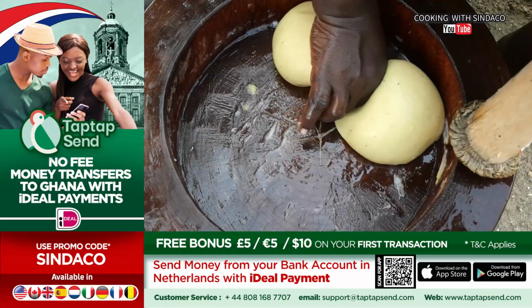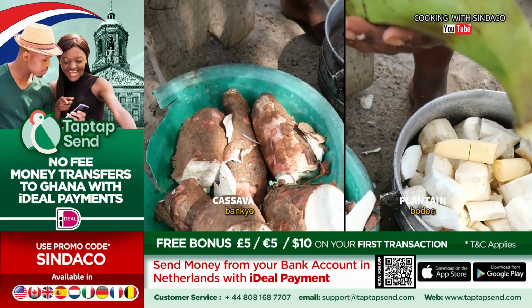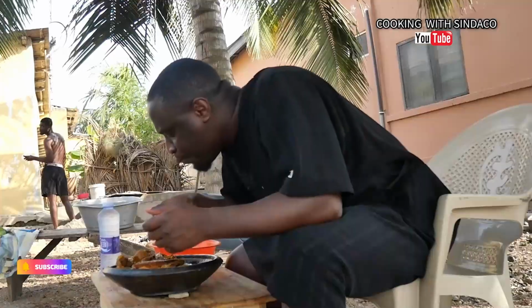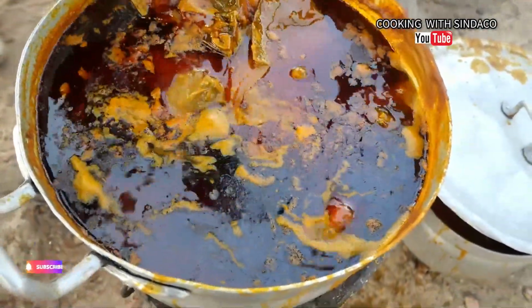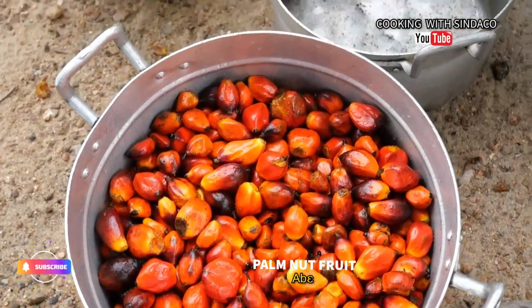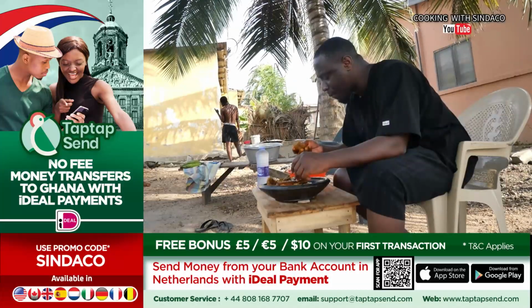So fufu is a starchy dough food made from boiled cassava or plantain. It can also be yam or cocoyam or a combination of the two. We use it as a staple food in some parts of West Africa and Central Africa. And also the palm nut soup, we use the palm nut fruit to prepare this recipe. A delicious food I recommend to you that anytime you visit Africa, try this recipe.